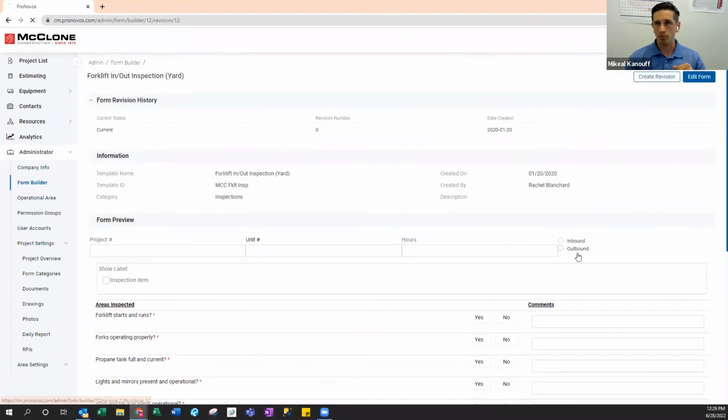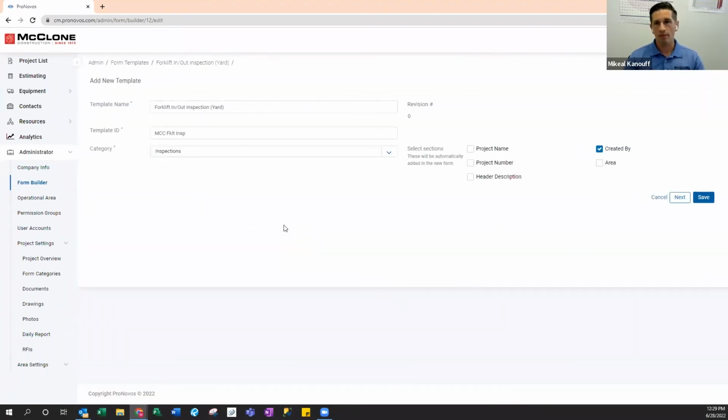So I'm going to go into the edit portion of this form. When you create a form or when you're editing a form, there's this header information that you look at. So you create the template name, the ID, again, the category. You can have certain things show up on an instance of the form. So we looked at an instance of the form earlier. If you're a superintendent, say, hey, I want to create a new forklift inspection, it populates an empty form for you to fill out.